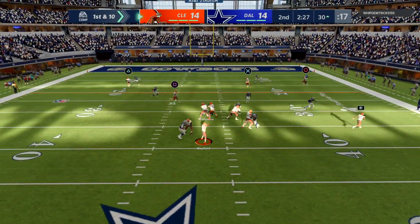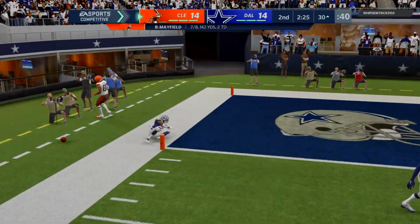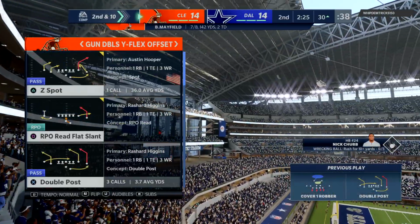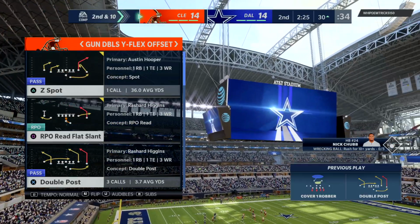Mayfield down. And that's going to be too high. Out of bounds and incomplete. He was looking to get it to Jarvis Landry that time. But it'll be 2nd down.